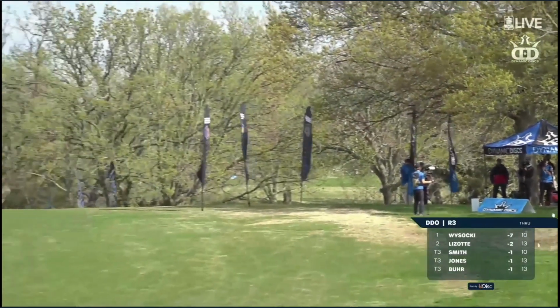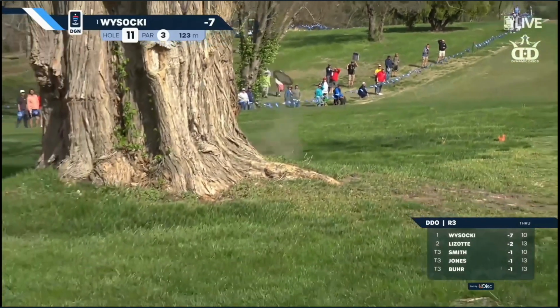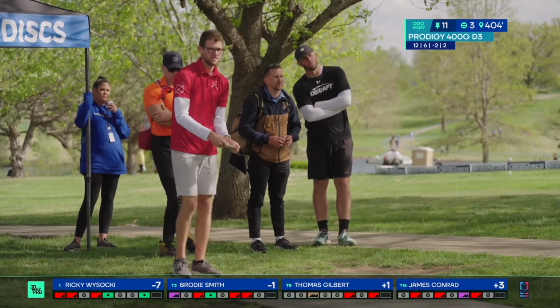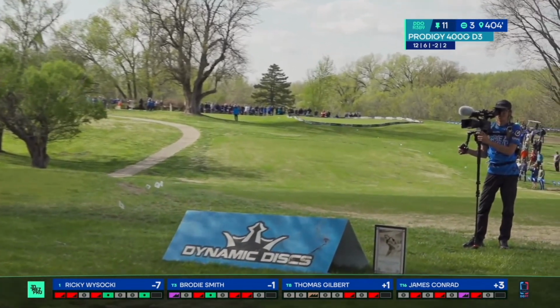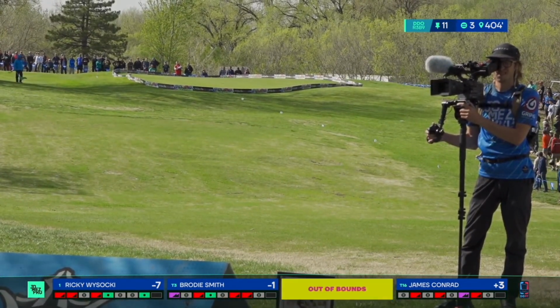In normal conditions, this isn't considered a difficult shot, but being even slightly off on your release angle can spell disaster. Watch as Thomas Gilbert releases his shot with a less stable disc with just a touch of hyzer angle. Almost immediately out of his hand, the headwind is turning his disc over to the right as it holds the line all the way out of bounds.